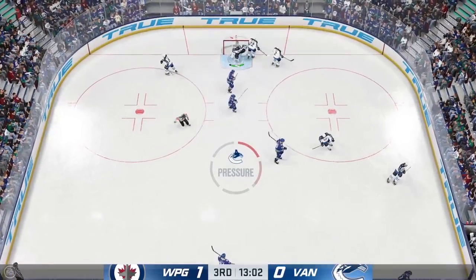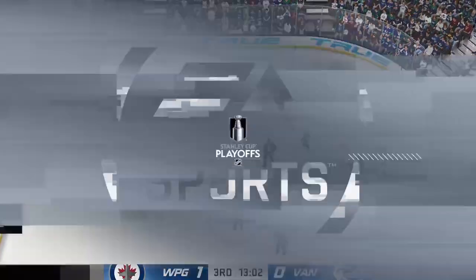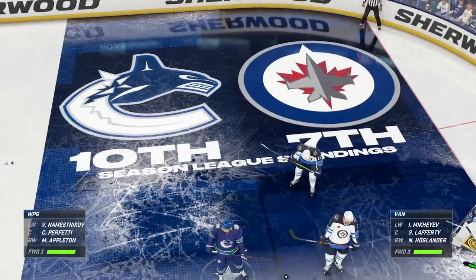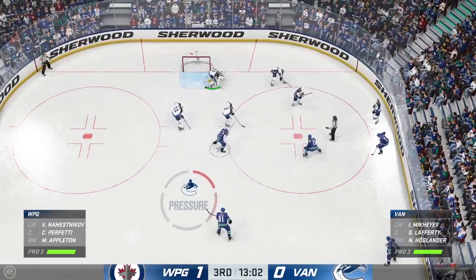Well, he makes an incredible save on a point-blank shot here, James. I love the way he's aggressive, he's competitive, and he wins the battle. We haven't even hit the midway mark of the period. 1-0 the score.